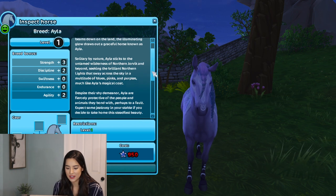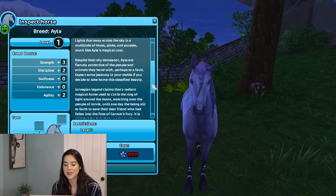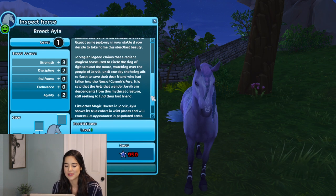Despite their shy demeanor, Ayla are fiercely protective of people and animals they bond with, perhaps to a fault. Expect some jealousy in your stable if you decide to take home this steadfast beauty.